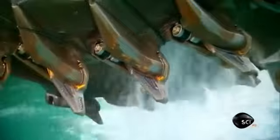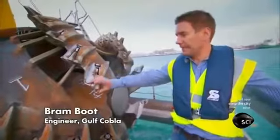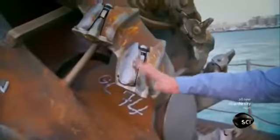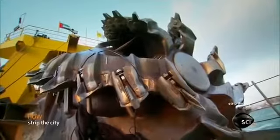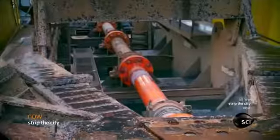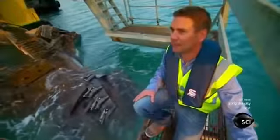On the cutter head there are cutter teeth mounted. These are the hammers that break the material. We are dredging rock, we are dredging sandy material. In this cutter head, at the inside there's a big suction mouth, and it sucks up all material that has been loosened by the head itself. Better not fall in.